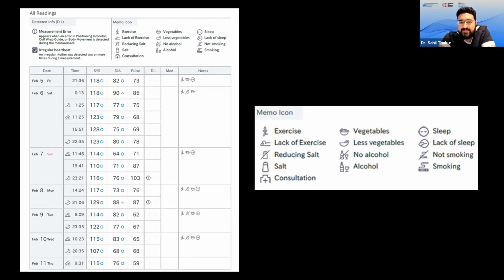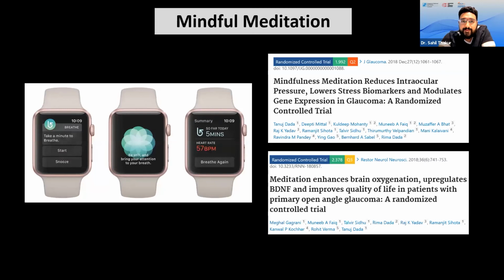So over time, what happens is that you can actually find out patterns that can affect the disease of the patient. So something like this, if it is done incorporating with a 24-hour IOP monitoring device, would be the ideal way to manage glaucoma. However, we are still quite far away from something like that.